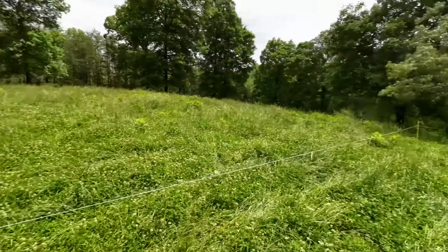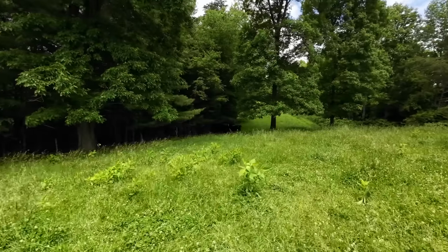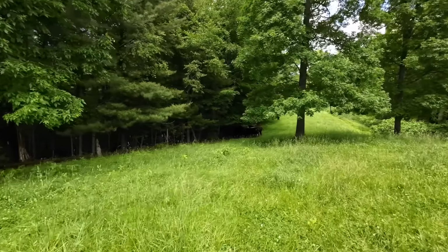Wanted to come up and see the cows, and they're not in their paddock. Oh, they've moved themselves, which is fine, no big deal. Just not getting the grass pressure where we want it, but that's okay. Looks like everybody's here.